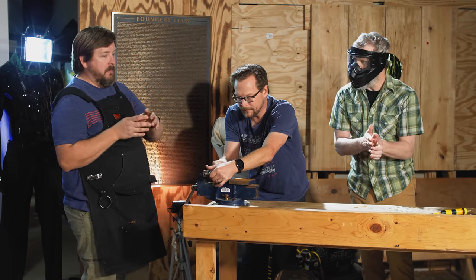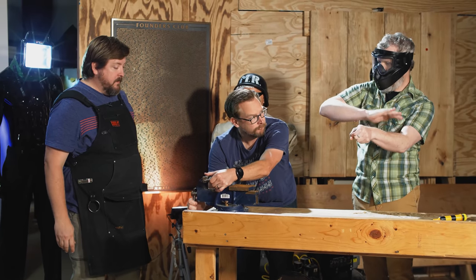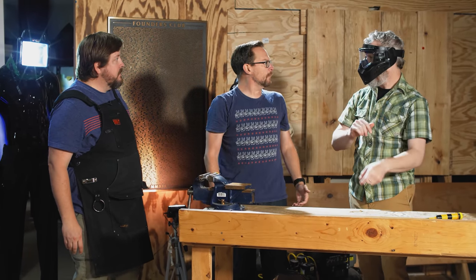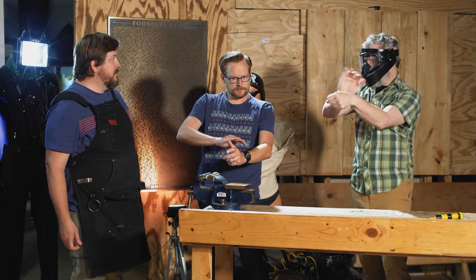Yes, yep, and it's much easier to hold level and straight than trying to unscrew it while you're holding it at the same time. Yeah, that's like fanning the hammer on a cowboy gun, which does not work. Wait, that doesn't work? No, think about it. That works. This makes your gun fly all over the place.